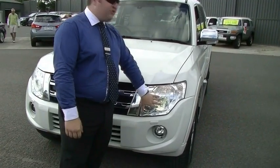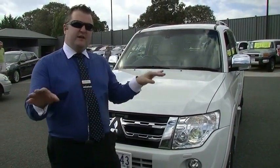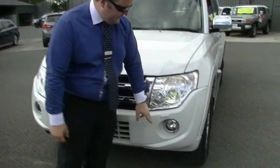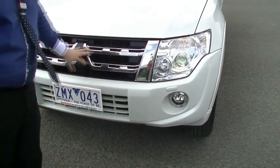We do have factory fitted HID headlights. They really change the way you drive at night, give you a nice clear cutoff and really bright lights. You won't need spotlights with these. Really good. Little washer jet there to keep them nice and clean. Got our fog light below it as well. All chrome surround, chrome grille as well.